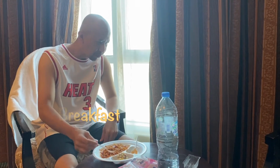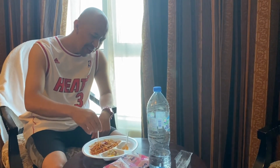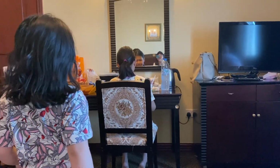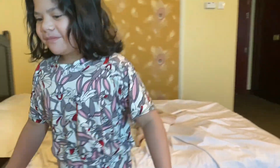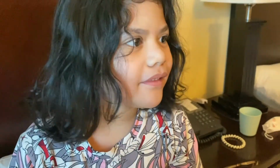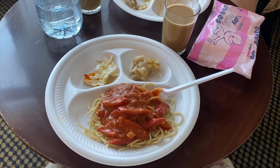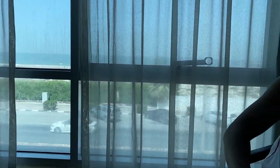Good morning! What's for breakfast? Start the day! Every day! Hello, mommy. How about Ashi? Ash, say good morning! Say good morning. Good morning, breakfast. Spaghetti, sisig, and egg. And with a view. And the view. Let's eat.